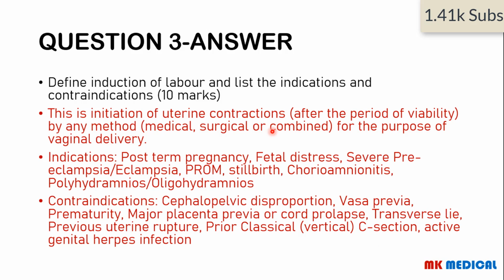Remember that induction of labor is simply the initiation of regular uterine contractions after the period of viability by any of the methods, medically, surgically, or even a combined medical-surgical procedure for the purpose of vaginal delivery. Some indications include women that have postterm pregnancies, women with fetal distress, severe preeclampsia or eclampsia, premature rupture of membranes, stillbirths, chorioamnionitis, polyhydramnios, oligohydramnios. But remember that with oligohydramnios with intrauterine growth restriction, it may actually be an indication for cesarean section as opposed to vaginal delivery.